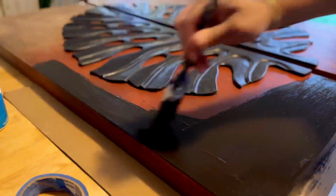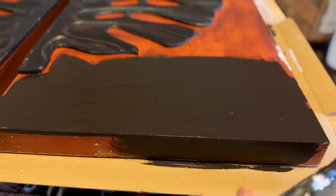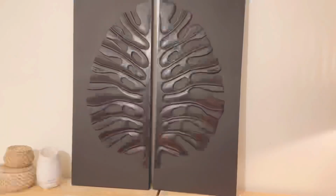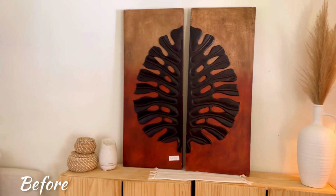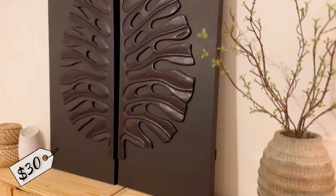World Market is definitely my style of home decor, but I thought that this would look so much better in a solid color, and then just allowing the detail to really shine. And so this is the way that it turned out. And I actually really love the solid black. So the ending total cost was $30 since I already had the matte black paint.